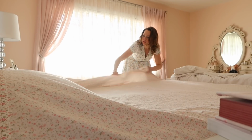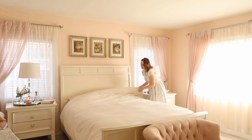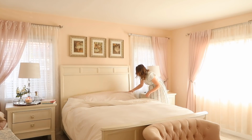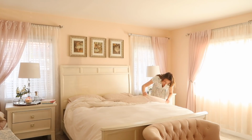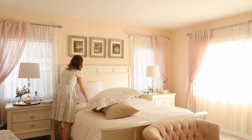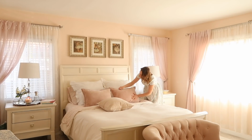I find, at the store, I love looking at pattern sheets, but I'm also nervous to get them because I don't know if I'm going to tire of the pattern. So that's why I've always held off on getting them. But I thought, I'm going to be a bit adventurous and try them out. So we're going to see how these do.